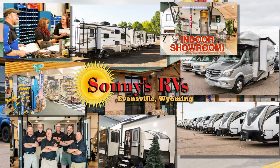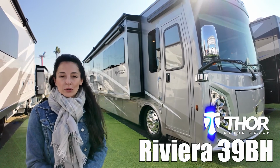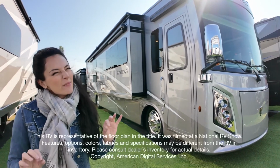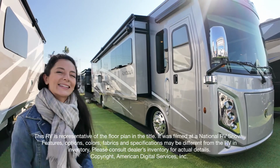Here's one now. Hi guys, I'm Brianna and today I'm going to show you the Riviera by Thor motor coach. I'm going to show you its best features and floor plan in less than 3 minutes. It might take a couple minutes longer because it is a bigger coach, but we're going to try to do it in 3 minutes or less. Come with.